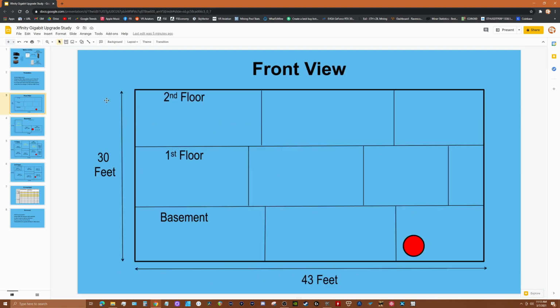All right, so this is the front view. If you look at the basement, that red dot is where the Xfinity XB7 is located, about 3 feet off the ground on a shelf. And we've got 3 rooms in the basement. We've got multiple rooms on the first floor. We've got multiple rooms on the second floor. And I tried to give you an idea of the walls and the floors involved, so that when you take a look at the topographical, maybe you can get an image for what kind of material the radio signal has to go through from the iPhone to the router.